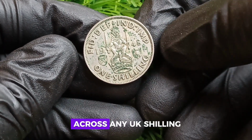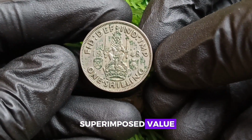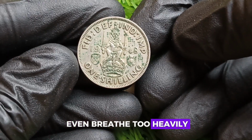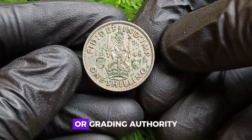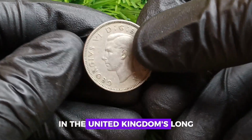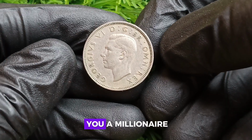So, if you come across any UK shilling from 1948, especially one with the superimposed value or design anomalies, don't spend it, don't clean it, don't even breathe too heavily near it. Instead, have it evaluated by a reputable numismatist or grading authority. You could be holding one of the most valuable coins in the United Kingdom's long and illustrious minting history, a tiny disc of metal that just might make you a millionaire.